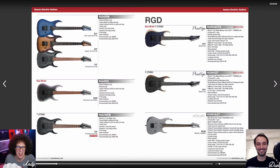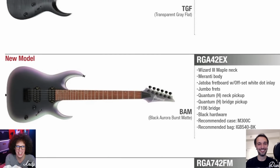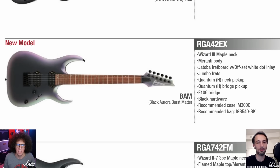Right. Nice. A more RG. Oh, come on. Now we're talking. Wizard 3 maple neck. Love it. What color is that? That's called Black Aurora Burst Matte. The BAM finish is pretty popular, and so we applied it on a more affordable model here. It was already on some of the Axiom label guitars with multi-scale, so we make it now accessible for the players that want a guitar below the €500 range.